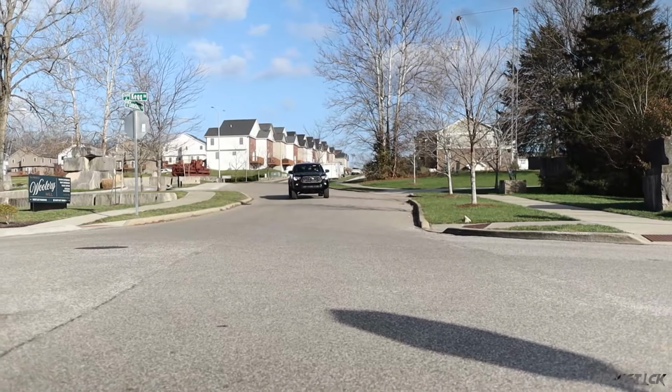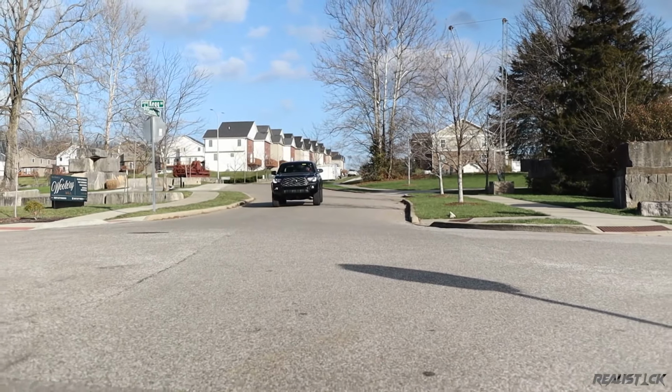Now this is also going to have an A-TRAC system, so it has its own controls over the four-wheel drive system, and it also has a locking rear differential, which is great. And if you get the automatic, you're going to get crawl control as well. If you get the TRD Sport, you will not get those off-road features.